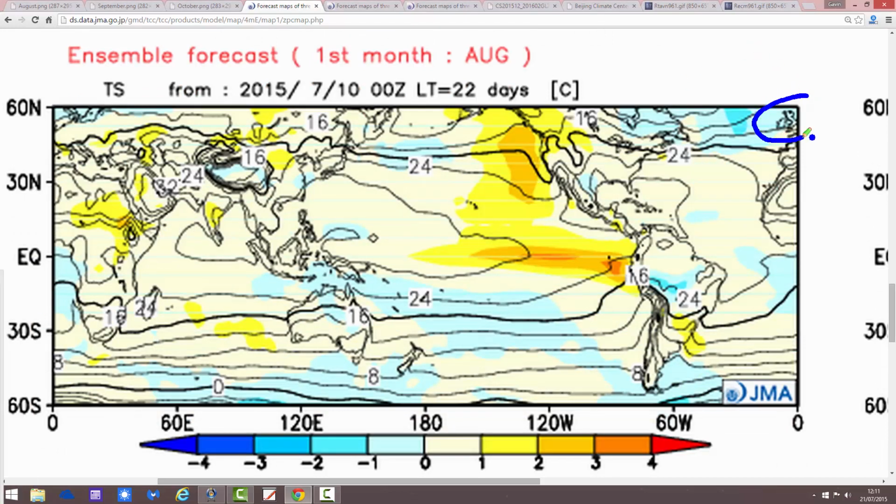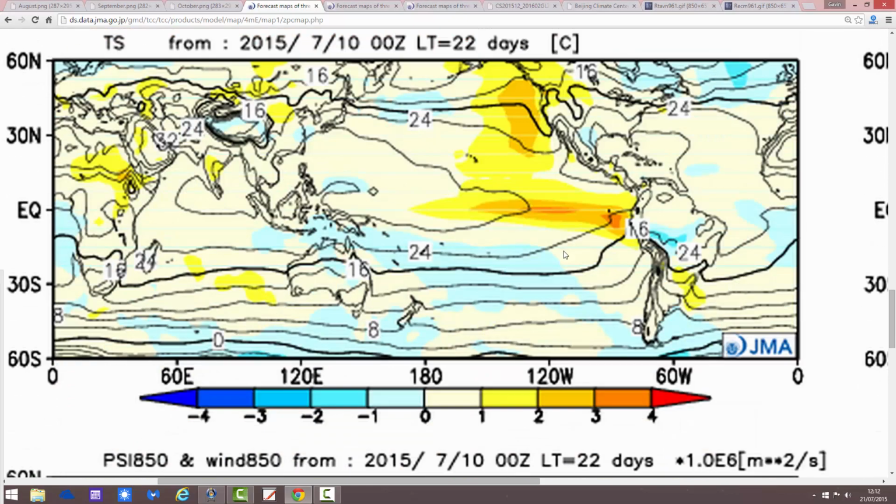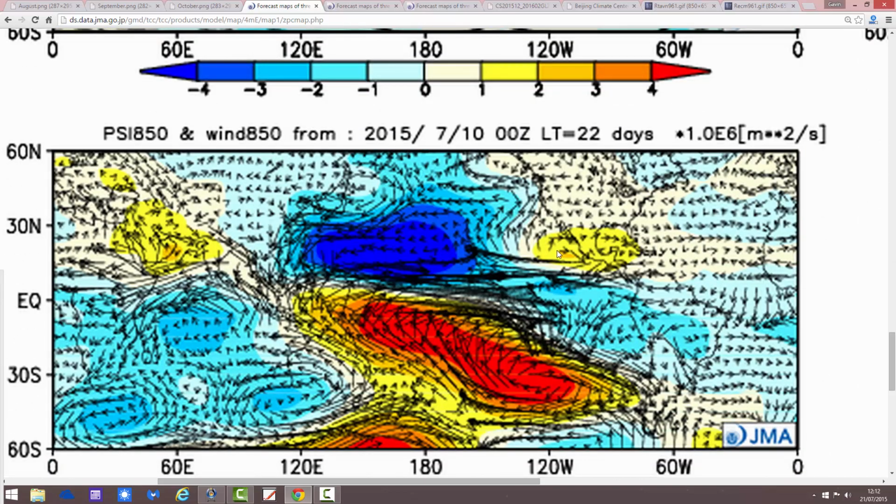I would expect the temperatures to be a bit warmer than that really on the setup, with all those anticyclonic influences coming through, even though the Atlantic is fairly chilly. I do think we get warmer temperatures than that is suggesting. The model is not seeing anything particularly warm for August, but I will correct that up a bit, to be honest.